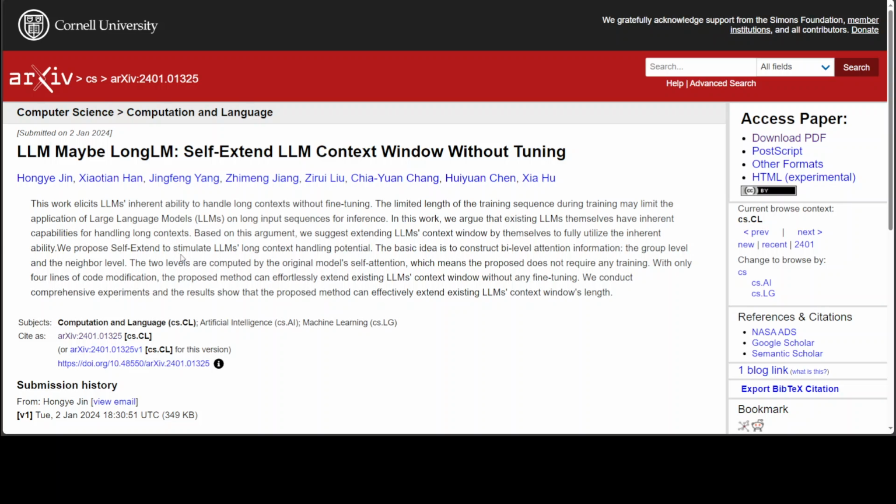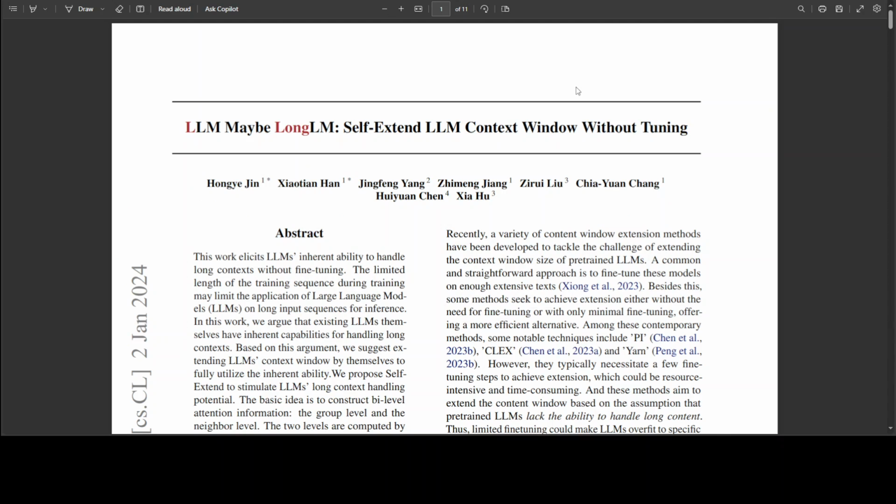But with this new research, which is done by Hongji and their colleagues, with only 4 lines of code modification, the method they propose can effortlessly extend existing LLMs' context window without any fine tuning. The solution they're proposing in this paper is also quite interesting.